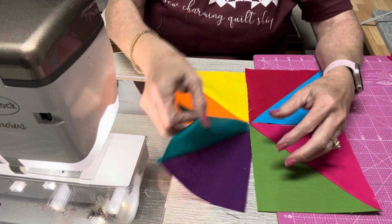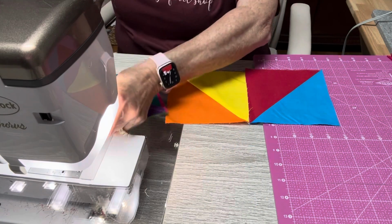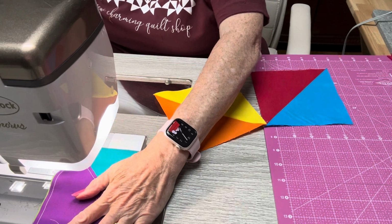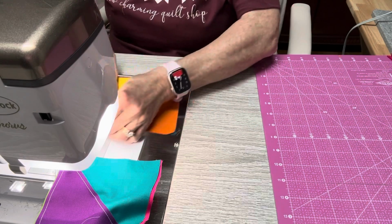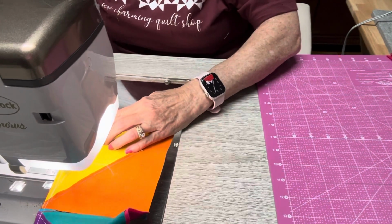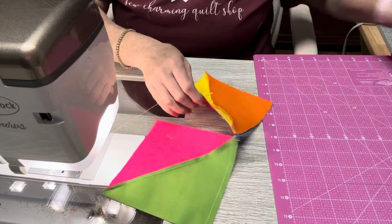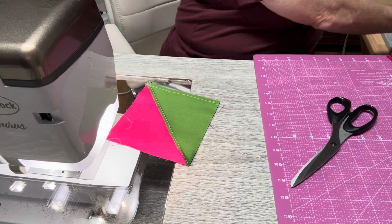So now what I'm gonna do is fold this one over this one and sew down this seam right here. Add a 1/4 inch. So I will take it and sew a 1/4 inch. Take this one and sew a 1/4 inch. And then what I will do is cut them apart, iron them open.